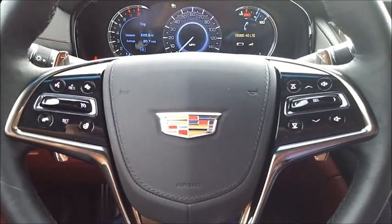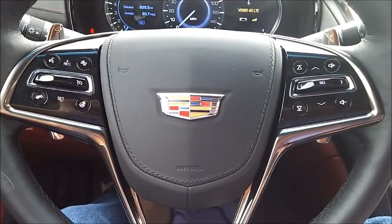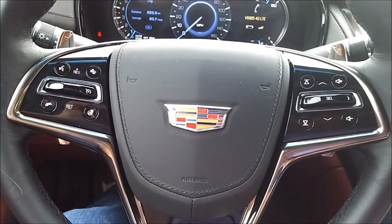Just a very good design overall, very comfortable for a sports sedan, and it just drives well. It feels good to drive this car. I enjoyed it.